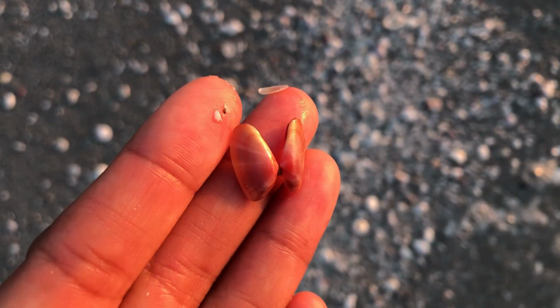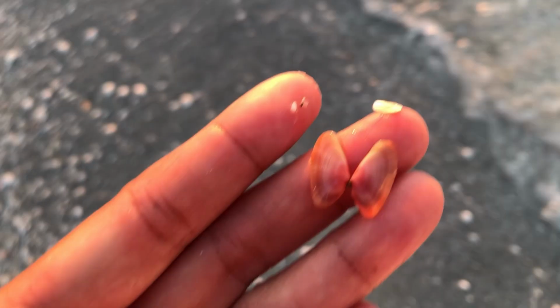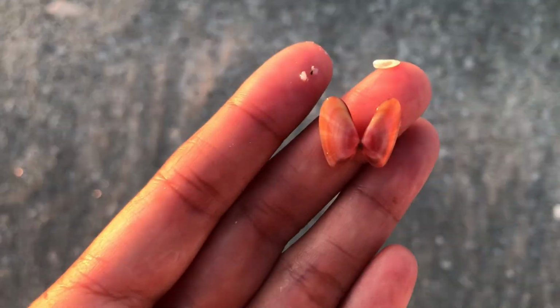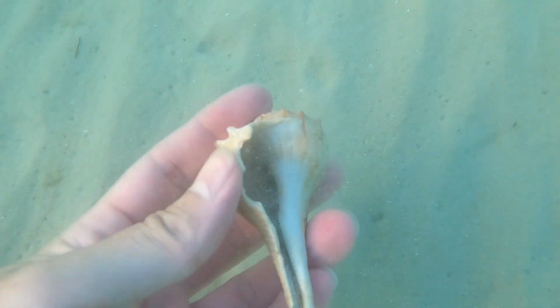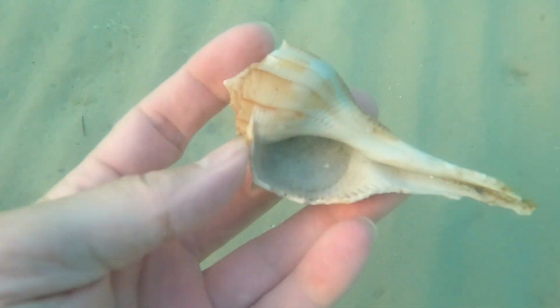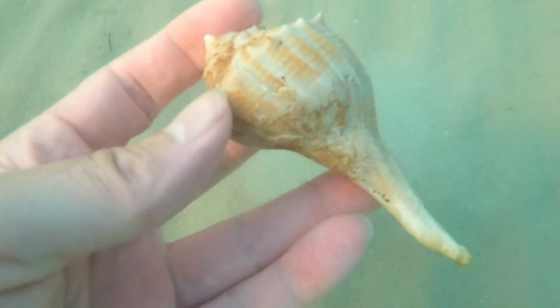And here's a cute little hinged coquina. I think I called them a periwinkle when I was little, but I think... does anybody else call them periwinkles? That's what I used to call them, but real cute. And so now we've jumped into the water, because we always snorkel when we come here as well. We've had actually a lot more luck snorkeling than we have walking the beach.